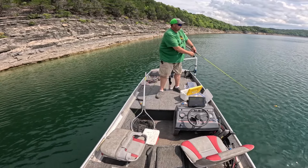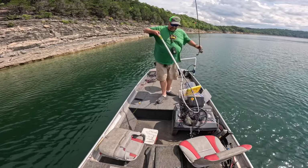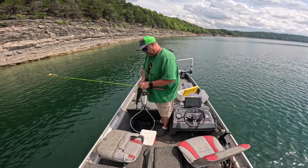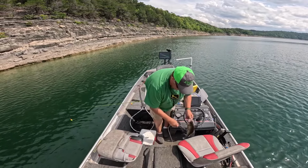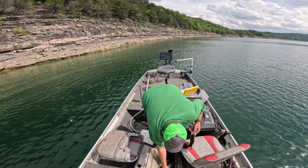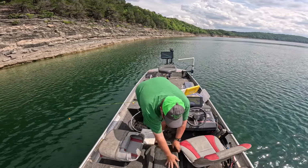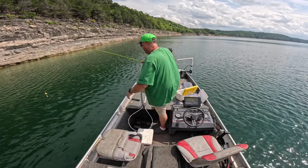Oh, that's a good crappie. That is a dandy crappie right there. That is a toad. Oh my gosh. Another very nice crappie. There we go. Nice crappie. Right there's one I somehow missed. Thank you for doing that, fish. We got 10 fish now. Got that.